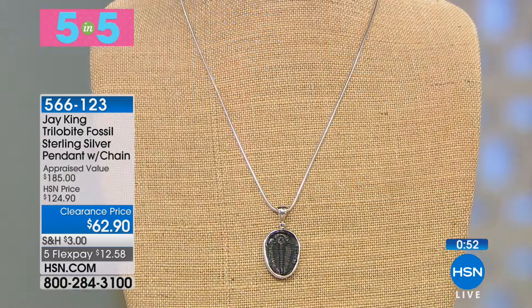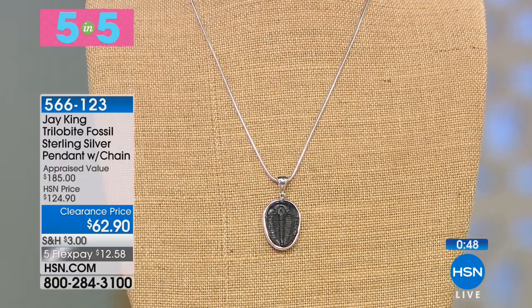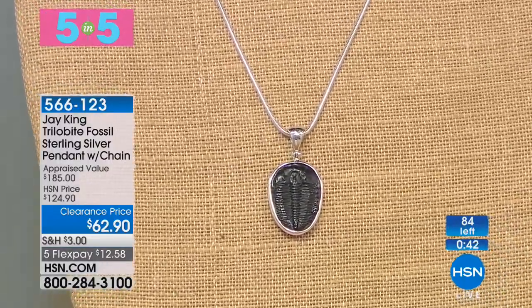It's the... I don't know if I can pronounce this. It's a fossil sterling silver pendant with chain. Is it trilobite? Trilobite. Okay, trilobite fossil. Is that like an ancient fossil? These come from Madagascar. How old is that? It's over 30 million years old.